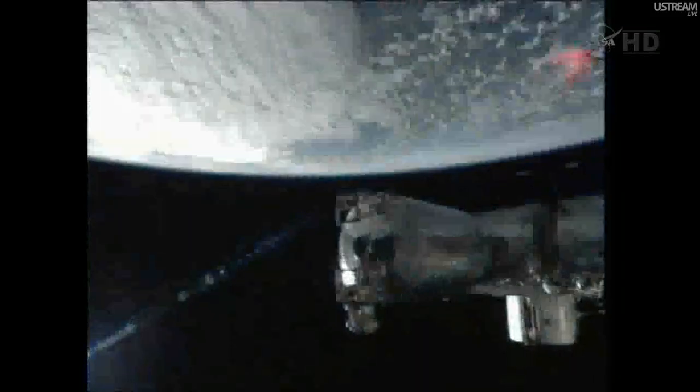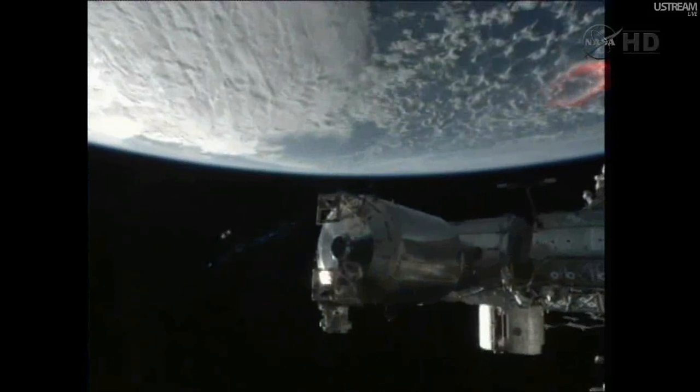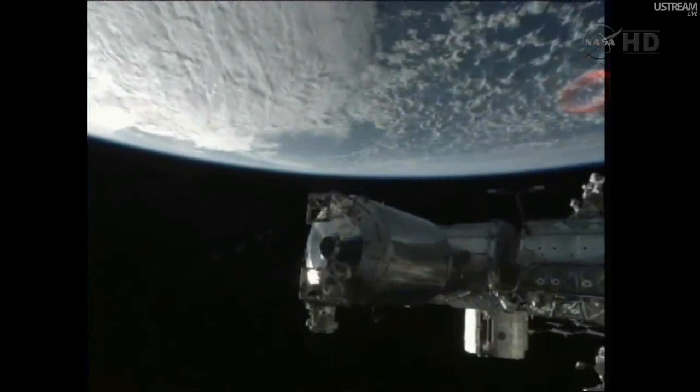The range now of Endeavor in relation to the International Space Station is approaching 10,000 feet, and the time to the next rendezvous maneuver, the NH2 burn, which is a retrograde 1.8 foot per second burn, is 50 minutes from now.